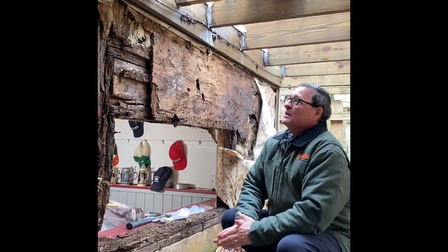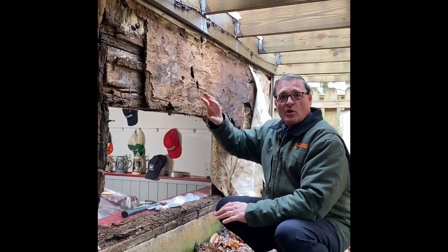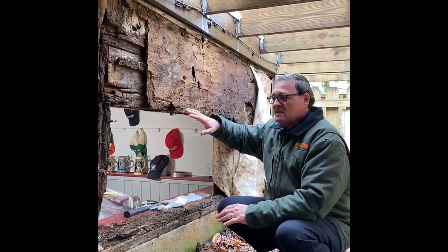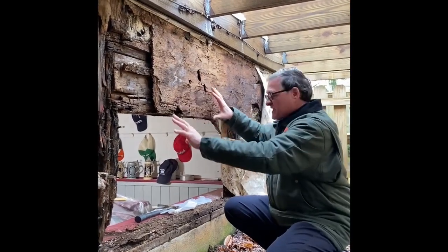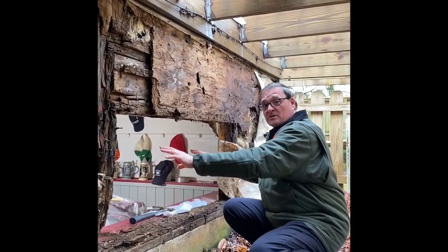The homeowner complained that over a number of years he saw a small drip inside his house in the ceiling. This area here is actually the basement. He has an office down inside where this window used to be.